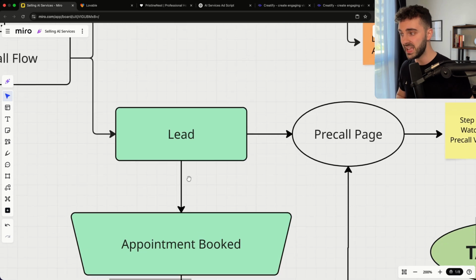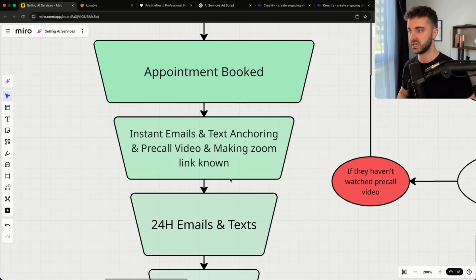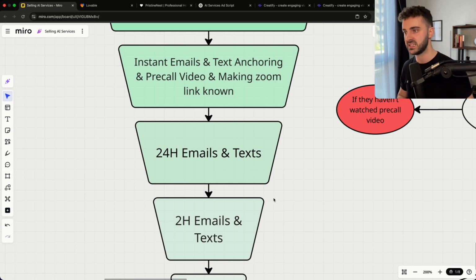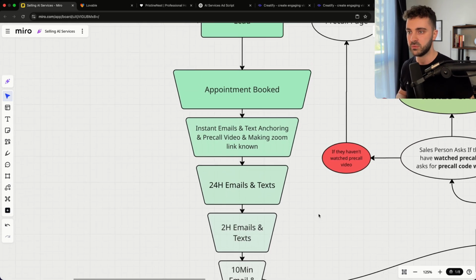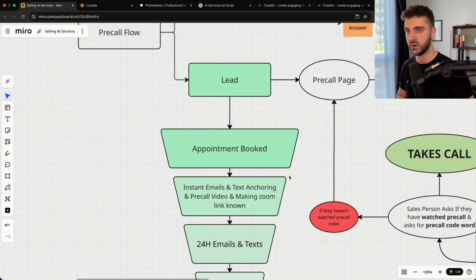Now, if they do answer and they're a good lead, they've booked an appointment, what you're going to do is send them a series of emails and texts nurturing them and warming them up. And these are going to be things like YouTube trainings, testimonials, results you've got for your previous clients or your agency clients or whoever it may be. These are going to be testimonial videos and trainings just to warm them up, to make sure they're absolutely warmed and nurtured before the call.